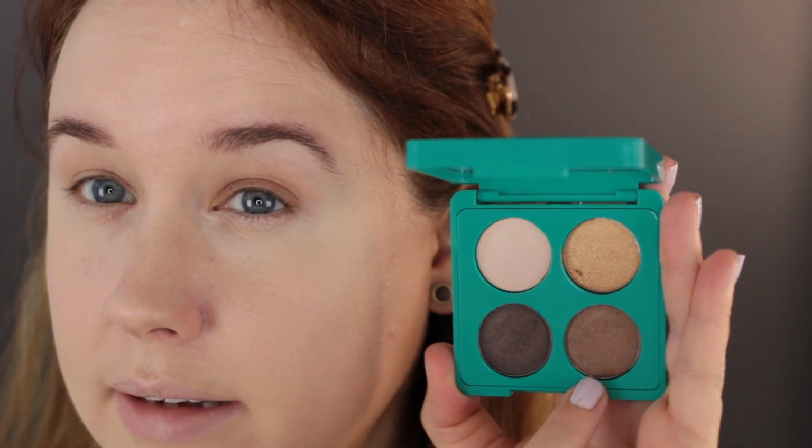In terms of today's look, I think I'm going to use the gold all over my lid, even up above my crease, and then maybe deepen a little bit with the satin shade and use this in my inner corner and keep my eyes a little simple, because I do want the mascara to really show up on camera. And sometimes if you use darker shades all over your lid, you can't see lashes quite as easily.